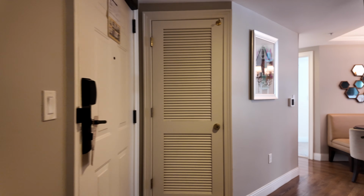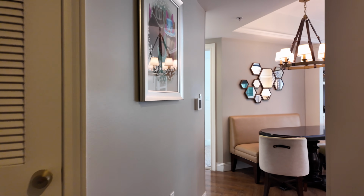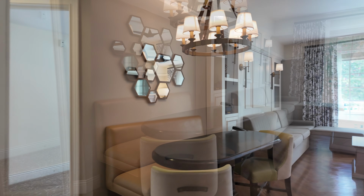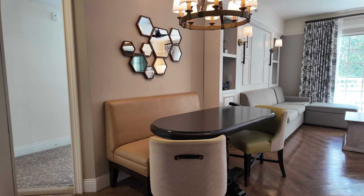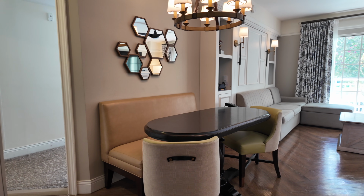So now we've seen the guest bedroom. Let's walk over here to the other side. We'll look at the dining room, kitchen, and living room area next. So yeah, you have a small dining room table here just for 4 people. I mean, you might be able to squeeze 5 people on the bench there, but still relatively small.